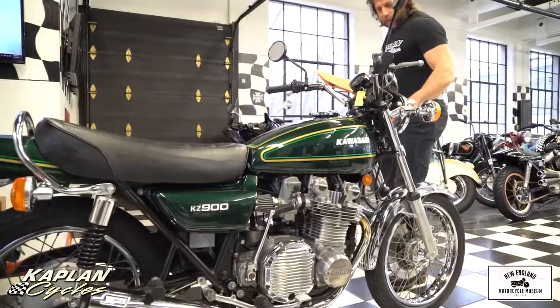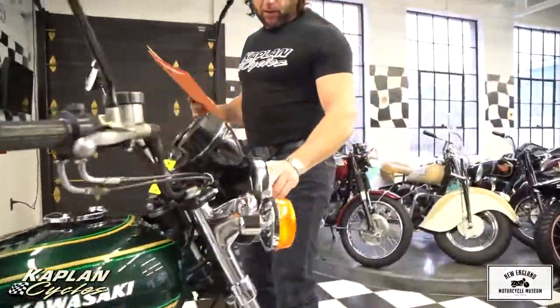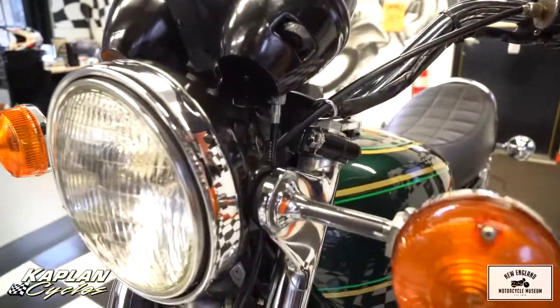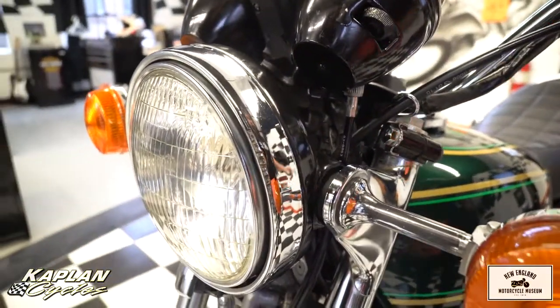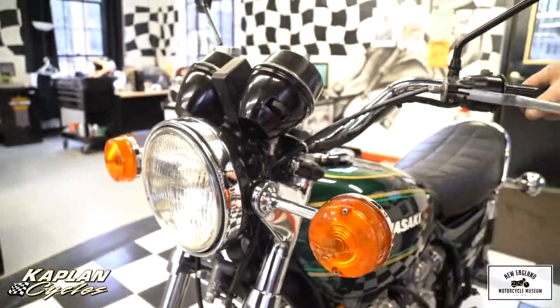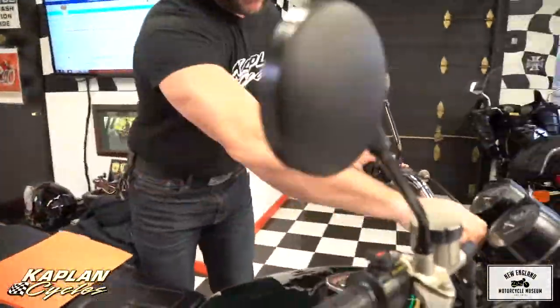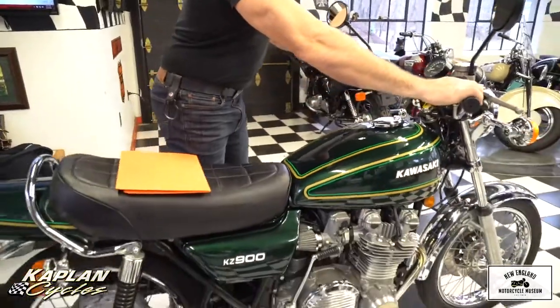There's one little scrape on the headlight rim right here. I want to point out a little scrape right there. I'm not sure how that happened, but the turn signal appears to be in good shape. So the bike's all there. The tach and speedo are in beautiful condition. Bike fires right up, runs.